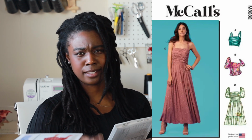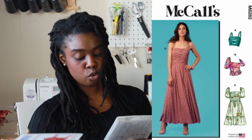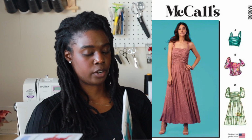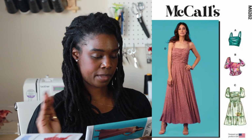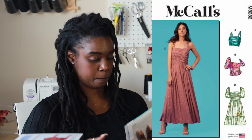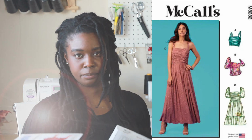I wouldn't make the top. I don't really like peplum tops like that anymore, but I think View C might be kind of cute. But I will probably do View A with a different kind of skirt like Erica did. That's what made me buy the pattern. It's not my fave, but I could figure something out with it. For suggested fabrics, it says cotton blends, gingham, crepes, and charmeuse. So yeah, not my fave out of the bunch, but I do feel like I can do something with it.